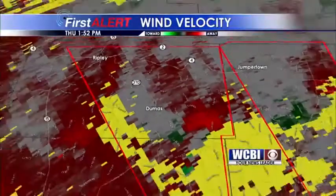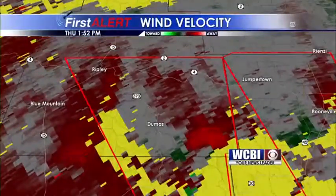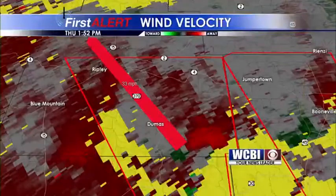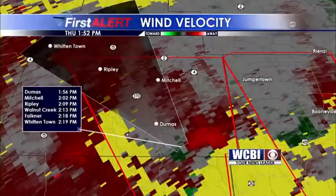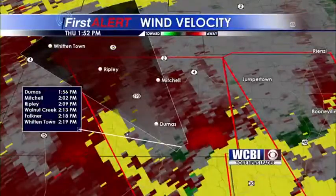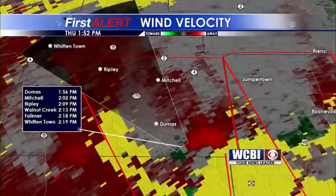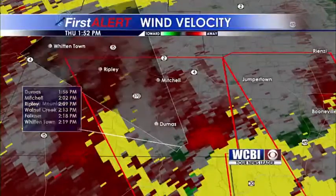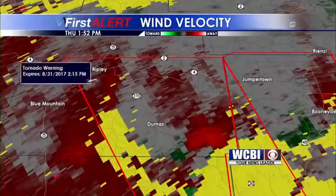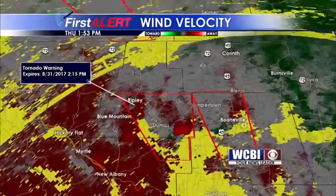We'll put the storm track on this and move it off to the north and west. Mostly moving to the northwest about 35, 40 miles an hour. So towards Dumas, really here the next couple of minutes. Mitchell by about 2:02, Ripley by about 2:09, Wittentown by about 2:19, Faulkner 2:18. So if you hear your name called, it's a good idea to go ahead and get in a tornado safe place. The warning for this thing goes until 2:15, so we'll see if it gets extended further into Tippah County.